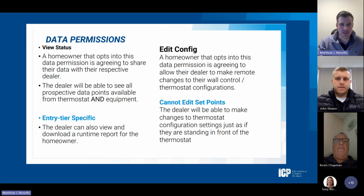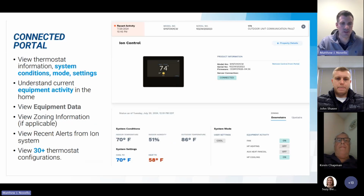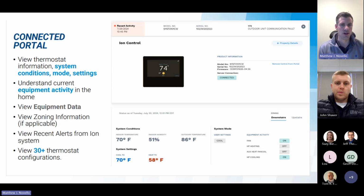You'll have a lot of things that you can do. You can almost basically operate the thermostat as though you're standing in front of it. You just can't change scheduling and things like those details. You can't change the schedule for a homeowner. The Ion Black, again, you'll have some more features there because this is a Wi-Fi communicating thermostat. So if you're doing some smart zoning, you'll be able to see performance of those zones, and you'll have a little more there as far as what might be going wrong with the system. We'll get to that.